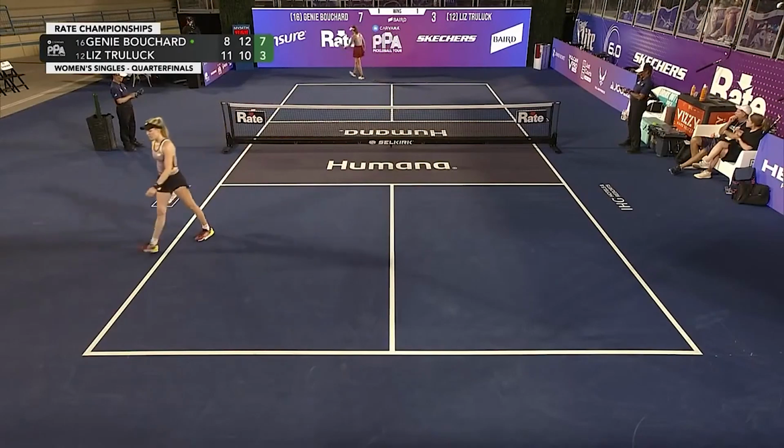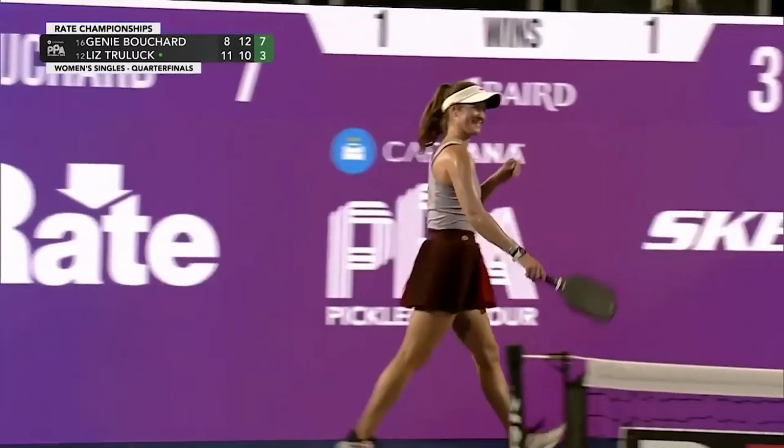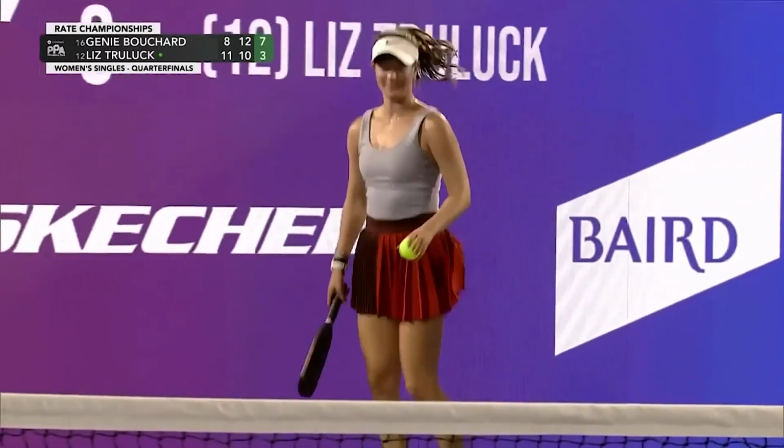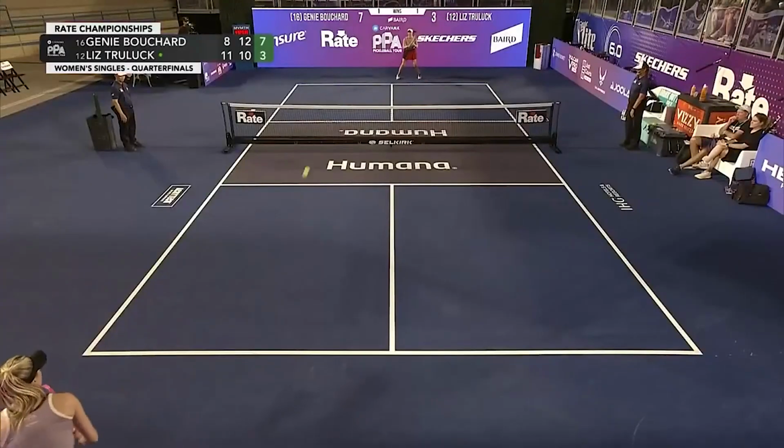That one she made. What a shot from Truluck. And Genie has to be okay with that. Of course. Look, she's hit 2 forehand winners, but she's sprayed 6 of them. So Genie needs to keep that in mind and keep going there.